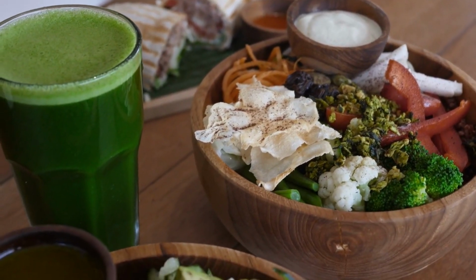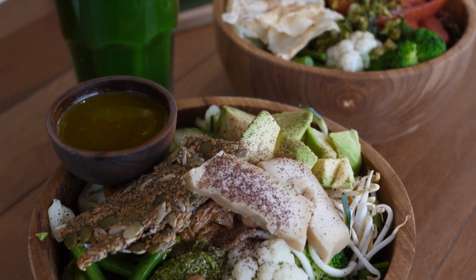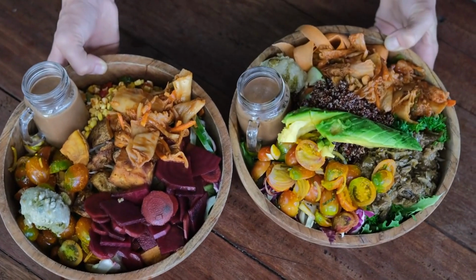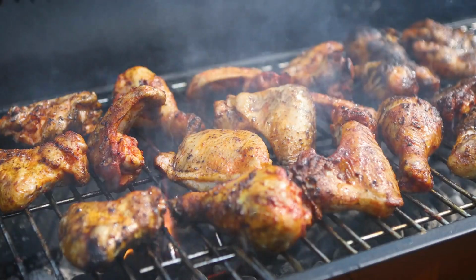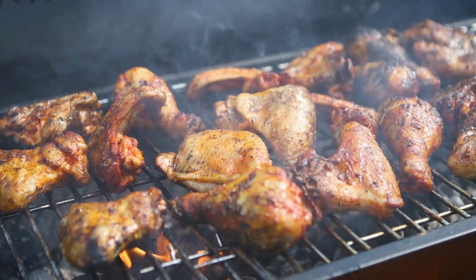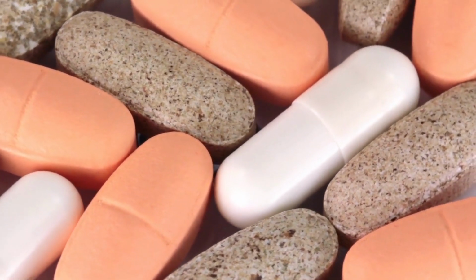Mushrooms are also low in calories and high in antioxidants, fiber, and other beneficial nutrients. They can be a versatile ingredient in many different dishes, such as stir-fries, soups, and salads. You can also grill or roast them as a flavorful side dish. It's important to note that not all mushrooms are good sources of vitamin D.